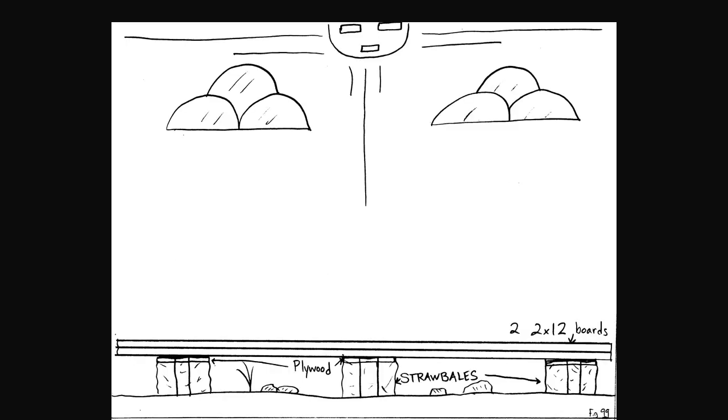So for setting up my roof, like I said, I used no power tools. I did not have a shop to fabricate this stuff. It was real simple. I just took 3 straw bales. I put plywood on top of those straw bales to create a level surface, and I laid 2 2x12 boards on top of that, and that created a really stable level surface to work with.